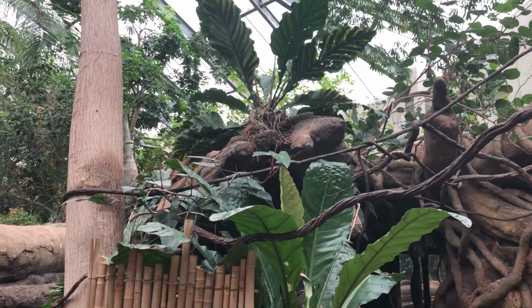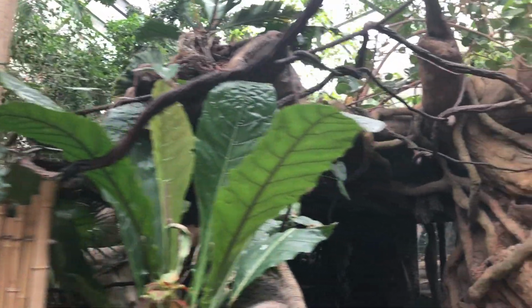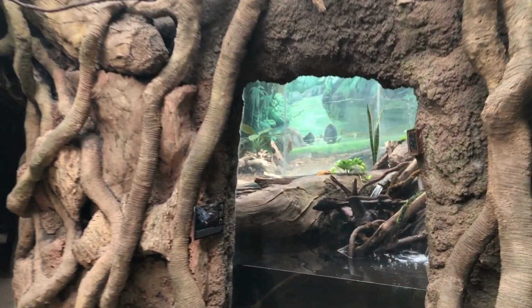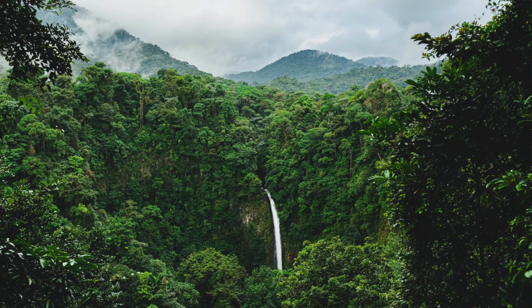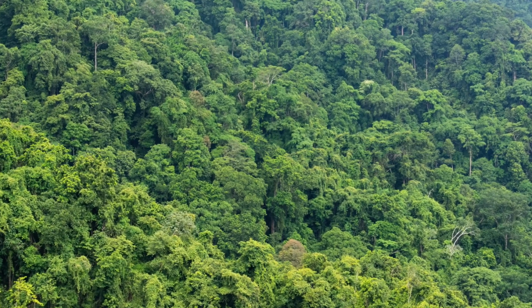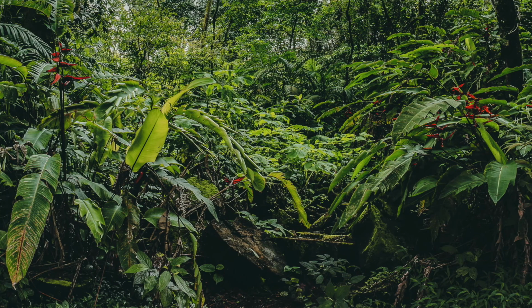The Rainforest Building is what's called an immersive exhibit. It puts you right into the middle of the rainforest so you can really feel what it would be like if you were in an actual rainforest. Rainforests are places with lots of rainfall throughout the year, and they are abundant across the equator and the areas just slightly above and below the equator at the Tropic of Capricorn and Cancer, all across the globe.